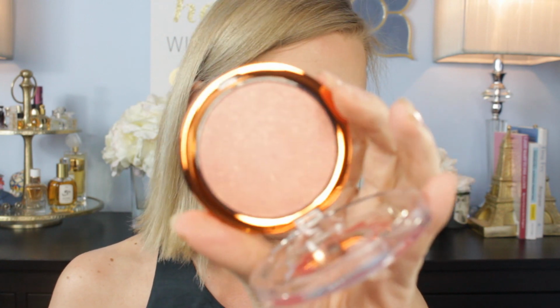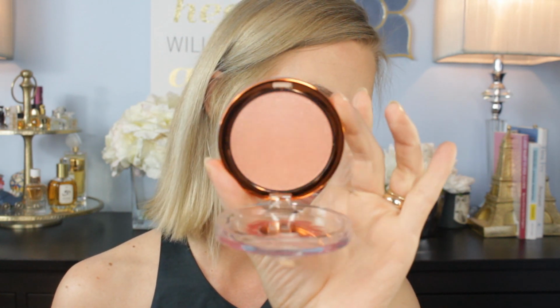You can see how it has some shimmer to it. Let's see if that shimmer is through and through or just a spray over. Well, a bit of both. So I've definitely wiped off some of the more prominent shimmer, but you can see there is shimmer throughout. That is a lovely shade.